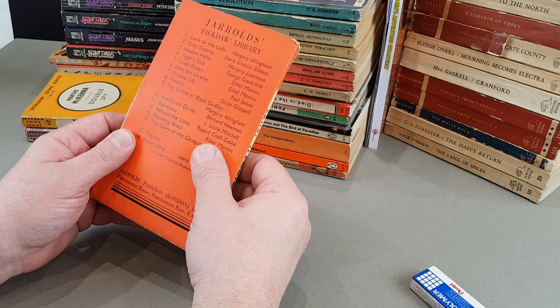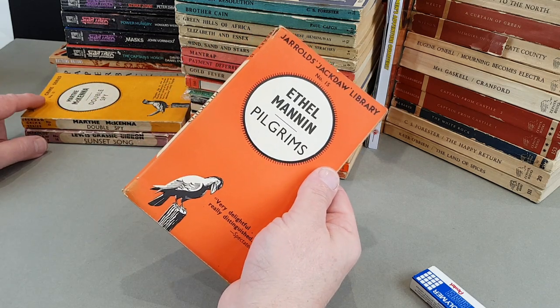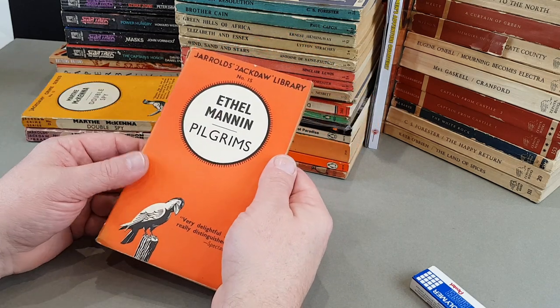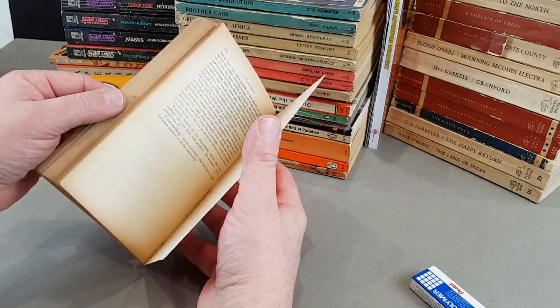Yeah, so this is a completely separate series. That crime series is completely separate to the normal Jackdaw library. So that's interesting. I'll remember that when I get to shelve these.